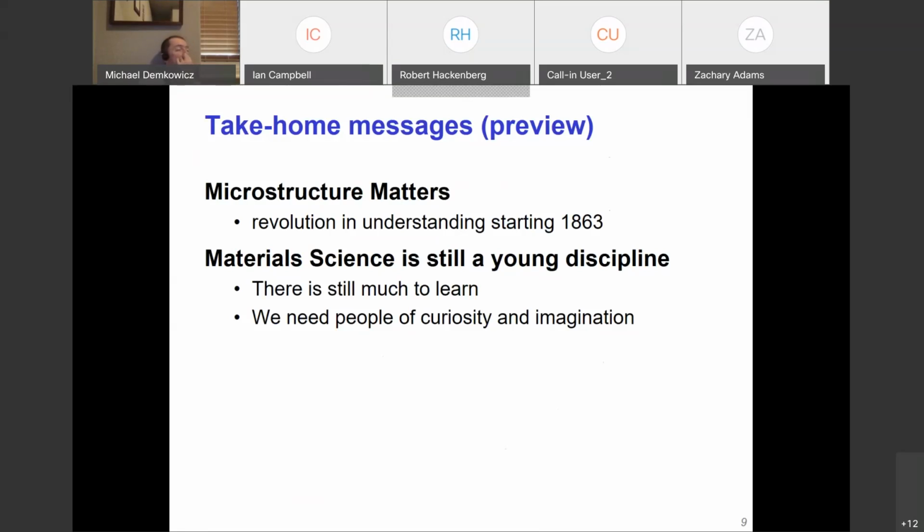And he realized it was still a very young discipline. It's a bit of a wild west. We're still discovering a lot of stuff. And a lot of our ideas in the textbooks, even today, could well be wrong, or at a minimum, incomplete. And it's up to you. I'm looking to all these students to use your imagination and curiosity, not just your analytical chops, which all of you are really good at and you're getting better at it, but to use your imagination to envision other ways of looking at materials. So that's one of my take-home messages.